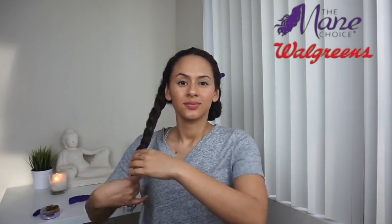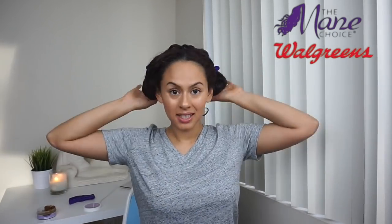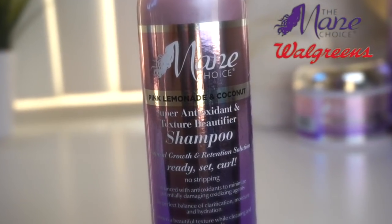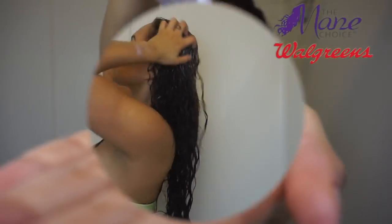So I rake in the product through my dry hair and I leave it for like 30 minutes to an hour before I go into the shower and wash it off with my favorite shampoo from The Main Choice, the pink lemonade shampoo. It smells so good. And then I wash off the product and dry my hair.